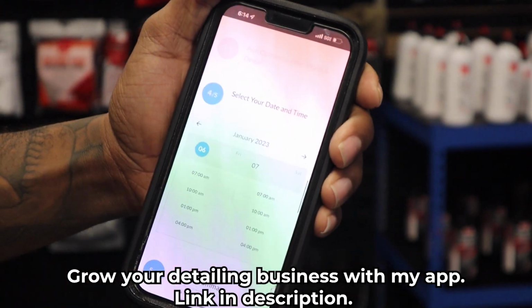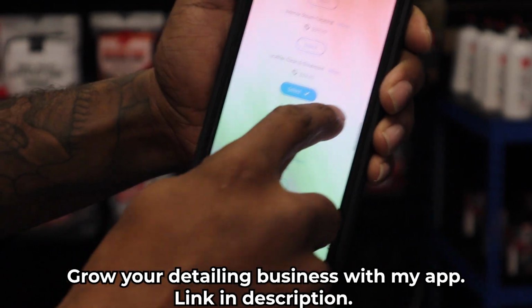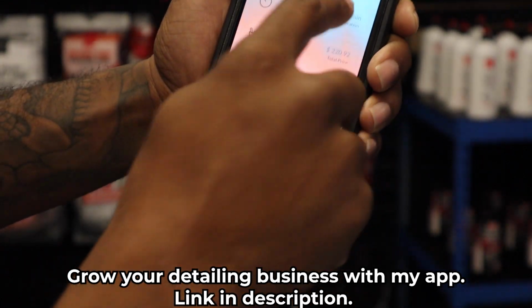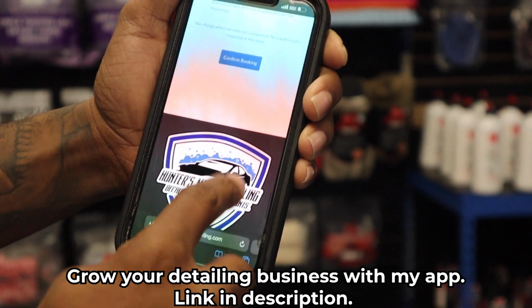4-door car. You can click customize package and click stuff that you want, like a supply store. I want that. Hold on. I want to add that pet hair removal. I want to add that. All right, the total comes up to $220. Let me go ahead and put in all my information and confirm that booking. Your logo is going to be right there.